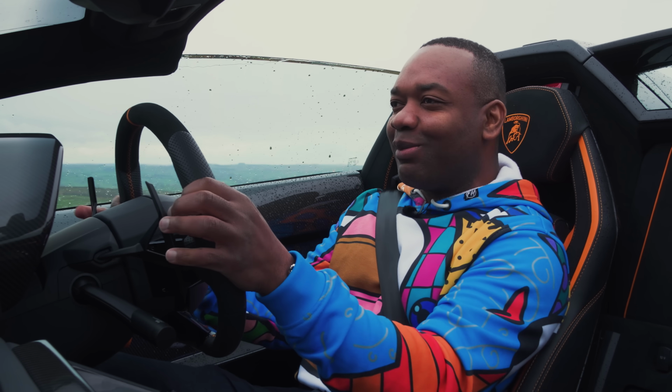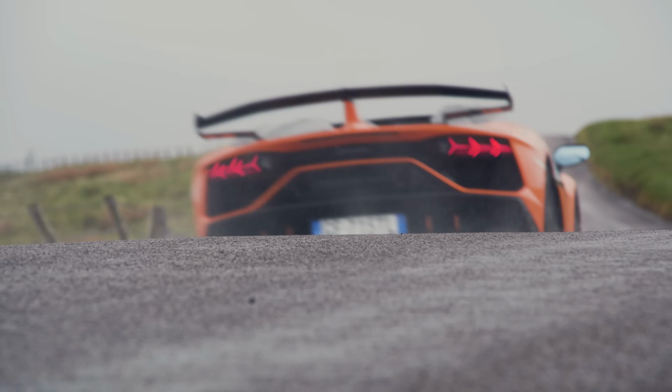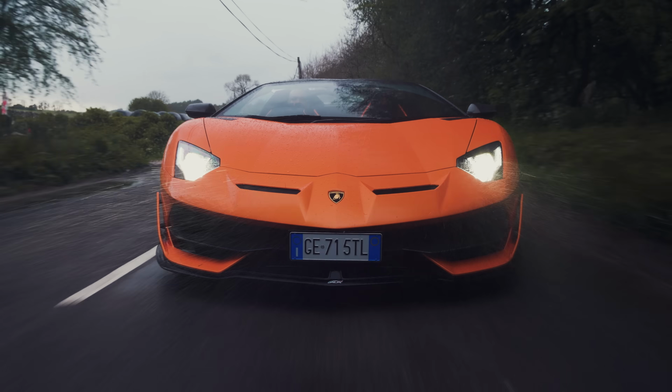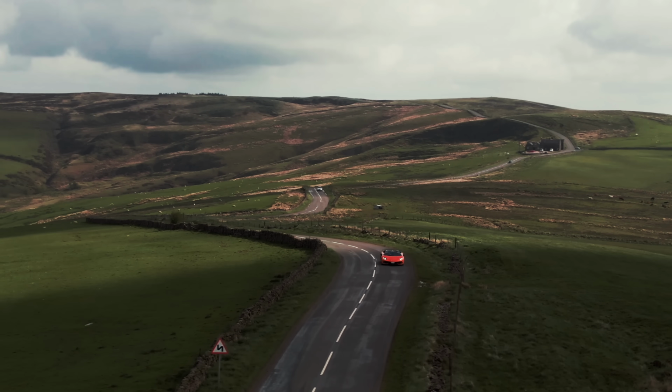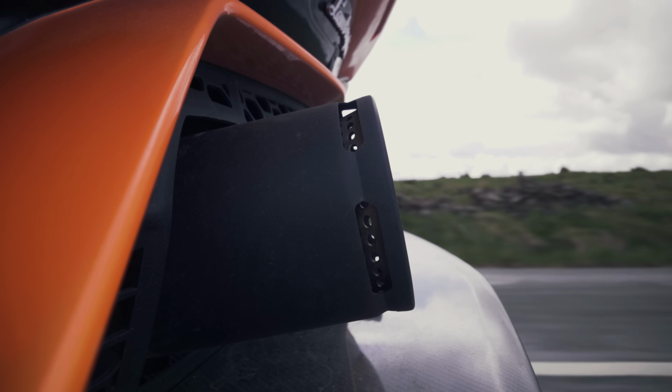It uses the same 6.5-litre naturally aspirated V12. It makes the same 770 horsepower. And it has the same damn near 220 mile/hour top speed, except here, you can use it with the roof down. And trust me when I tell you, there is no bigger rush.